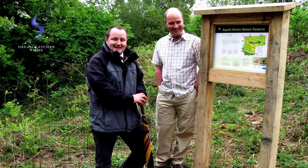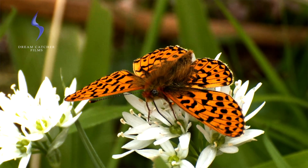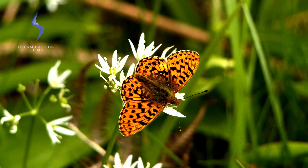Hi, I'm Russell from Butterfly Conservation Wales, and I work with volunteers from our North Wales branch to manage the Eyarth Rocks Nature Reserve. Butterfly Conservation has owned Eyarth Rocks since 1999, and most of the work there is really aimed at conserving the Pearl-bordered Fritillary, though it is a very good site for quite a few other species.